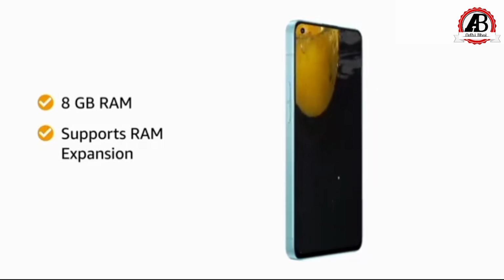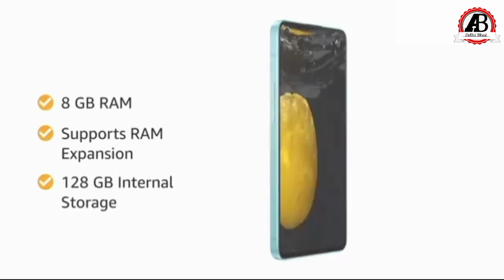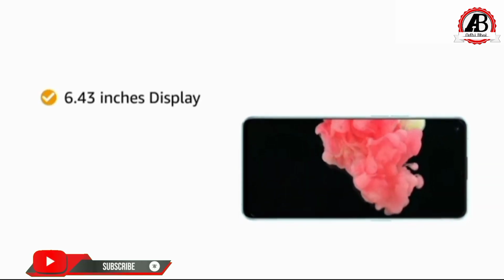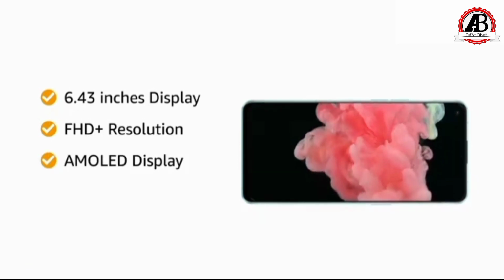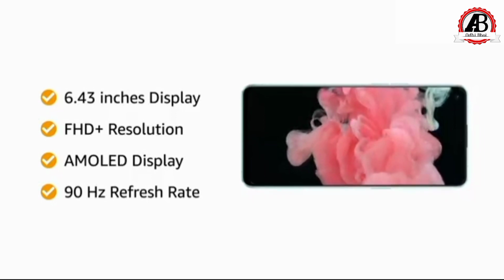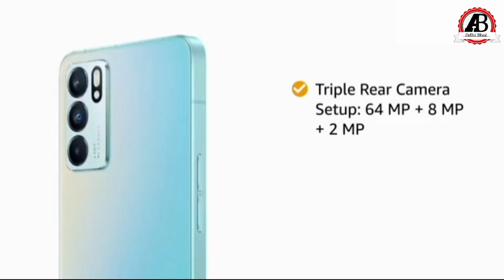The Oppo Reno6 5G flaunts a 6.43 inches Full HD Plus resolution AMOLED display. The 90Hz refresh rate provides smooth transitions. The smartphone features a triple rear camera setup with a 64 megapixel primary camera, 8 megapixel camera, and 2 megapixel camera. The camera setup allows you to take high-quality photos.